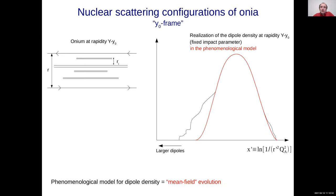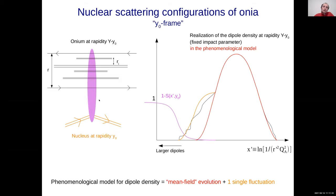And that's our model. We call it the phenomenological model for onium evolution for the dipole density. So essentially, we assume that the evolution is mean-field evolution, a deterministic evolution, except for one fluctuation. Okay, let me give you some more details about this. So before, to remind you that once you have this dipole density, what you do to get your cross-section is that you scatter with the dipole. You scatter with the nucleus using the BK amplitude here. This gives you your overlap. And once you have your overlap, you compute the diffractive and the total cross-section.